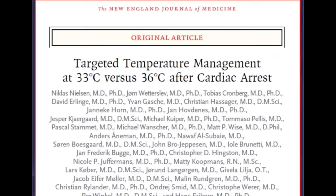This is from Niklas Nielsen and Hans Friberg over in Europe. Most of the patients in this trial were in Europe, but also in Australia. And they compared two active temperature management strategies. One was 33 degrees and one was 36 degrees. So there's no normothermia in this. There's a very low end of normothermia if you consider 36 as the cutoff for the SIRS criteria. But it's really two levels of mild hypothermia heading toward sort of moderate hypothermia.